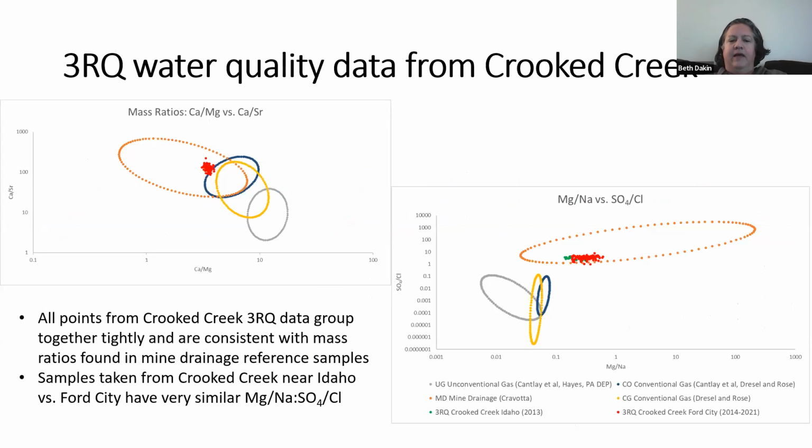Next slide. And these slides should look very familiar from what Katie just presented. This is the same mass ratio analysis. Unfortunately, unlike Dr. Stoltz's lab, PACE Analytical does not analyze our samples for lithium, so we can't do all 4 of the ratios she showed. But for the 2 ratios we are able to do, again, we see not only do all of our sampling points from Crooked Creek group very tightly together, they are, like Katie's samples, contained pretty much within the mine drainage ovals that are represented in orange.